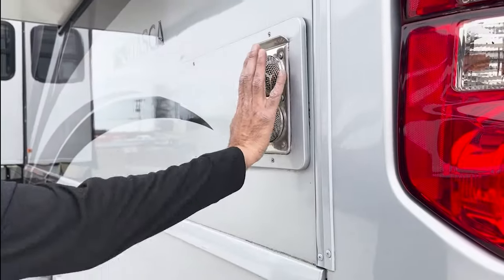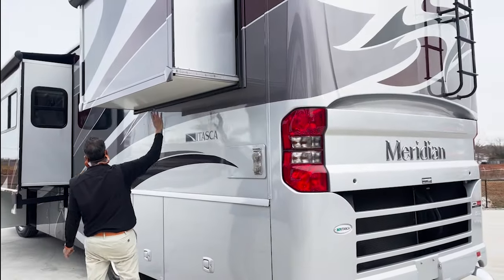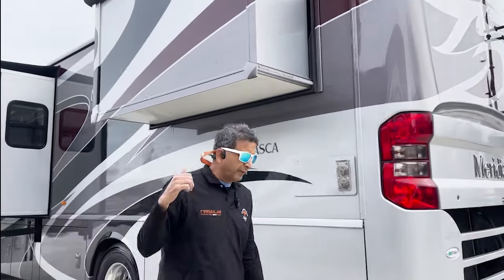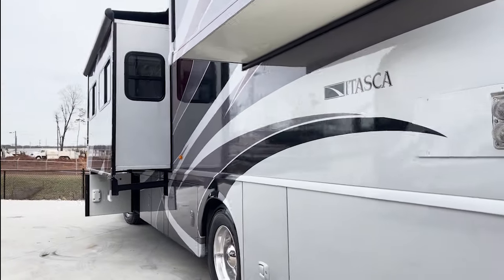That's your furnace or exhaust. I mean, look at this thing. Look at under the slide. It's in excellent shape. Roof is one piece fiberglass roof that you would expect from Winnebago. Look at the back cap.